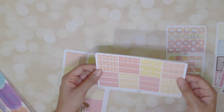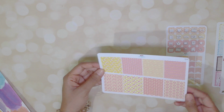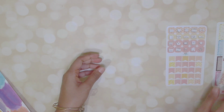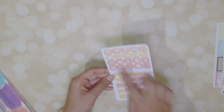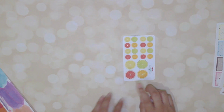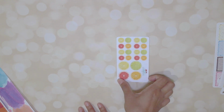These washi stickers are glossy. These are full boxes meant for the horizontal spread, so I'm so happy about that. Don't have to trim those down. And these are page flags and icons. Love it. Next up, I got these, which are little lime, lemon, orange, and grapefruit slices, which I also wanted to incorporate into my pink lemonade theme spread.